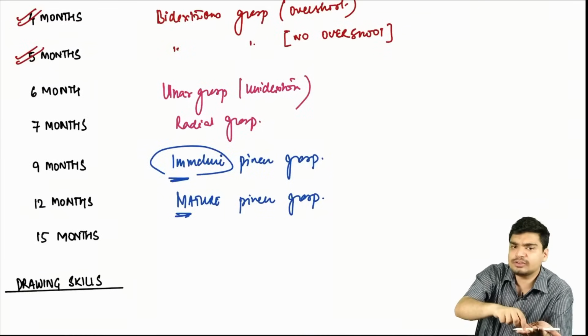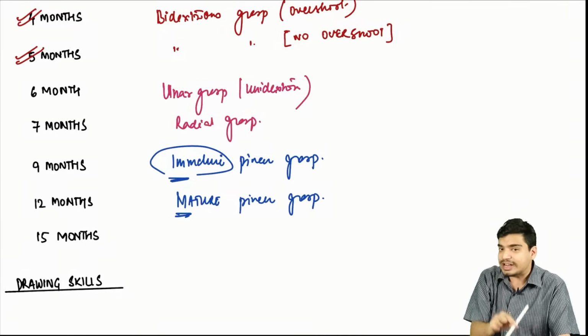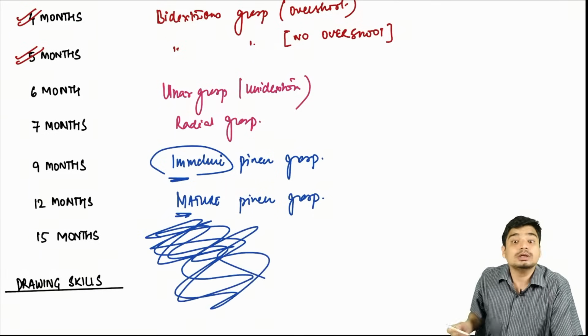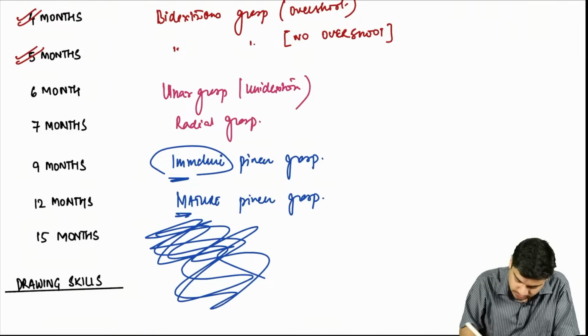So at 12 months, he has mature pincer grasp and he has picked up a pen. So finally at 15 months, what will he start to do? When he has picked up a pen, at 15 months, he will start to do like this. This is what is called scribbling, and the scribbling comes at 15 months of age.